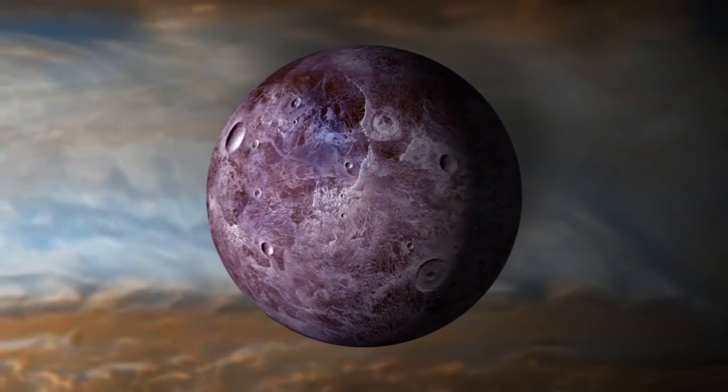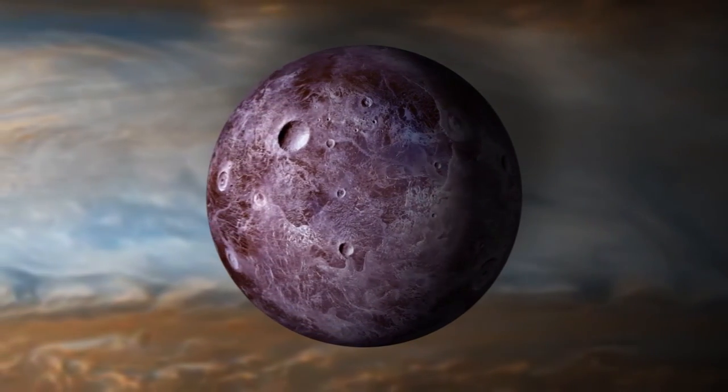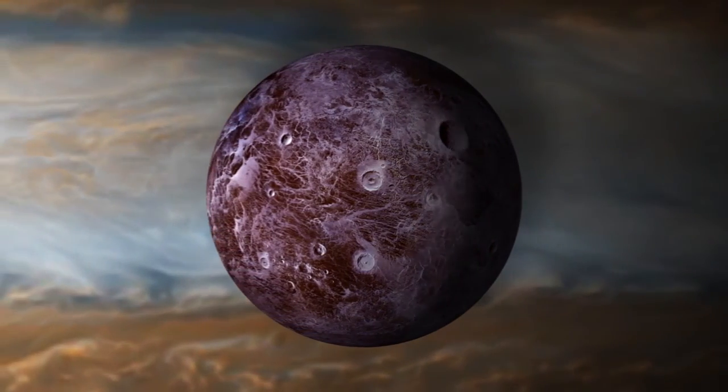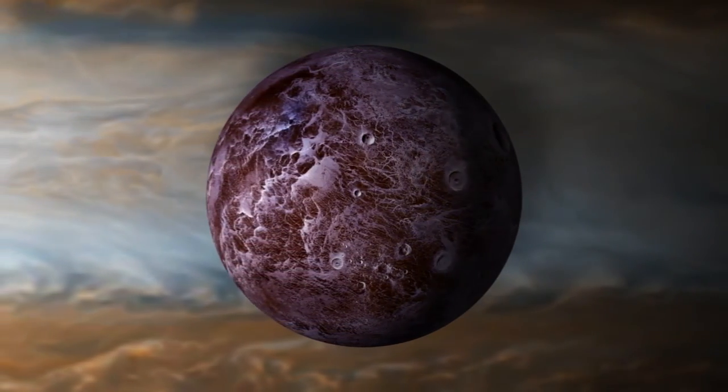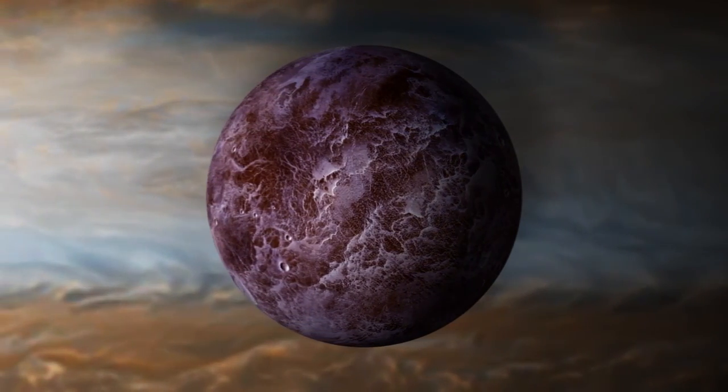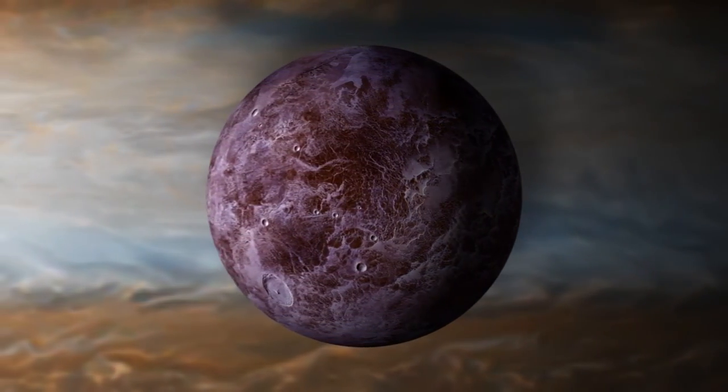Callisto is like the meat shield of the Galilean moons. Since it's the outermost of the larger moons, it has a greater opportunity to intercept any incoming asteroids. This is similar to how our own moon protects Earth, like a goalie in soccer.